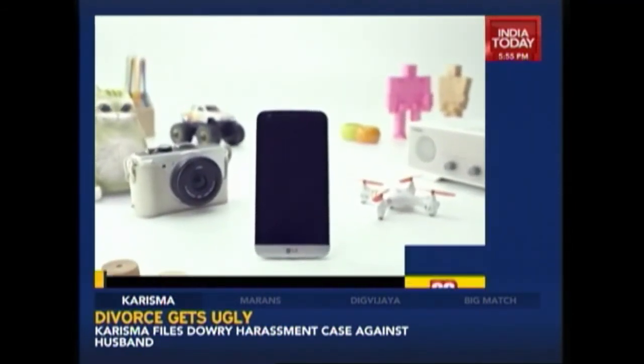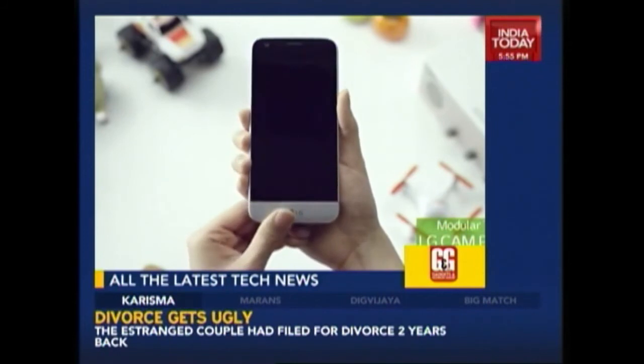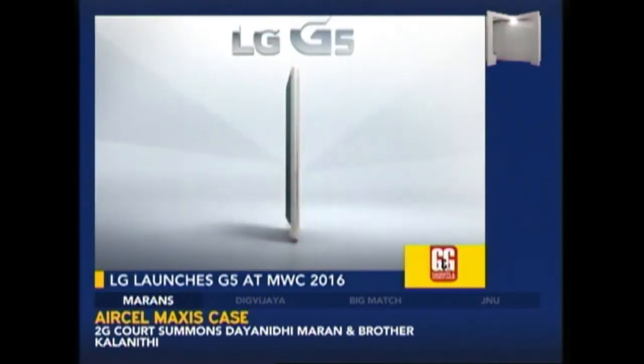LG announced its next flagship phone, the LG G5. The new handset is a huge step change in design. It is modular in nature, has a quad HD display, dual camera on the rear, and comes with a metal body with a removable battery.